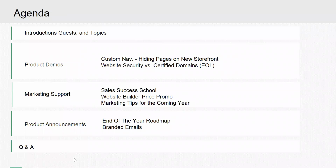So today we have a great lineup, as I mentioned. We're going to go over some product demos. We're going to actually start with website security. So we're going to look at website security versus certified domains. There's an end of life coming of that one.